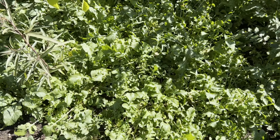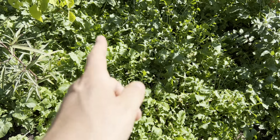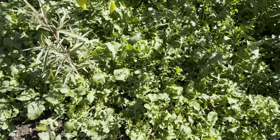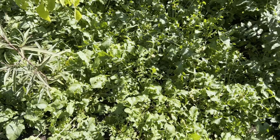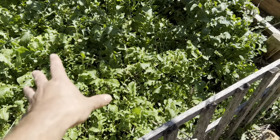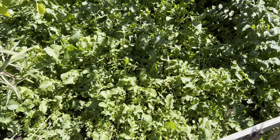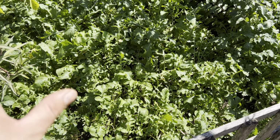Here is a bed of arugulas. I did not plant any of these. Last year, I planted arugula in this bed, let it go to seed, let the seeds drop, and the seeds just spread. And yeah, they just covered the whole bed. So these are all completely voluntary arugulas. I've been eating out of this bed here and there. Been making arugula pesto.